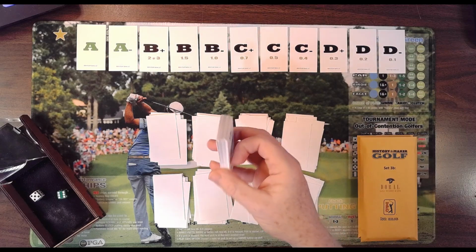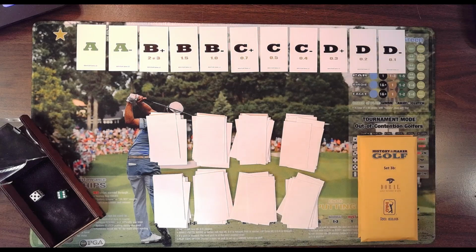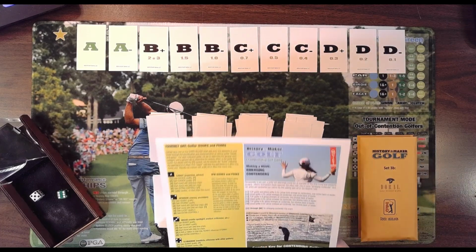These are the 7 and the 8 tournament golfers. So again, I took them out just to simplify it a little bit. So we'll see how it goes. So without further ado, we will start recreating our tournament.